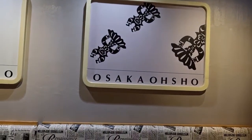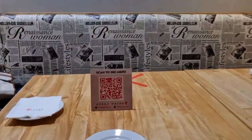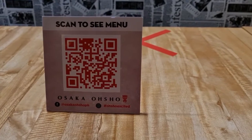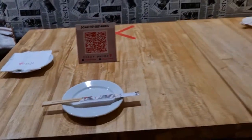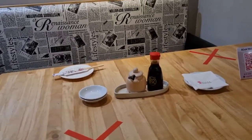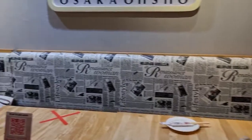So if you can see, we are here inside of the Osaka Osho, and this one is an authentic Japanese restaurant. But anyway, if you can see, inside of this restaurant, they still have social distancing, and of course, they respect the protocol they give.